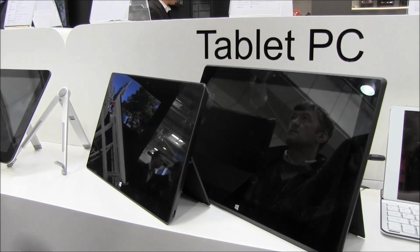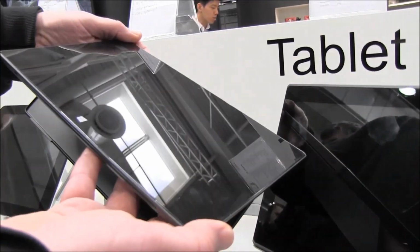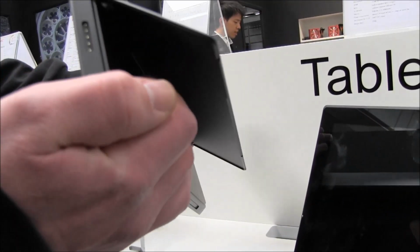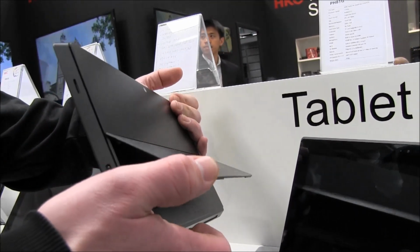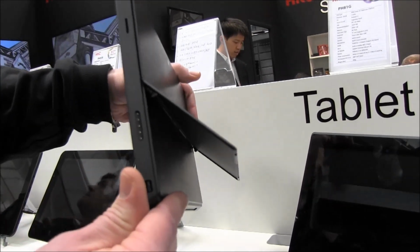We're back at HKC from Shenzhen because we want to do a little comparison of the Microsoft Surface Pro, which is on this side. That's, as you can tell, the 10.1-inch Intel-based version of Microsoft's tablet running Windows 8 x86 with its typical trademark stand in the back.